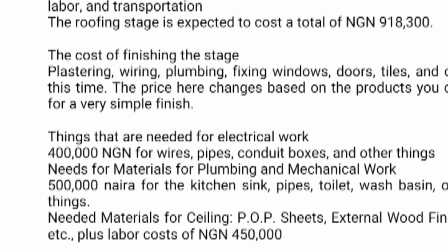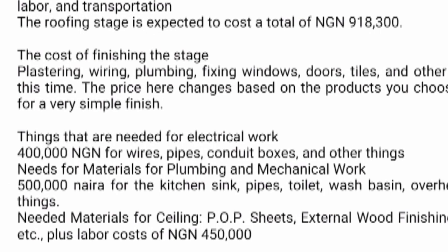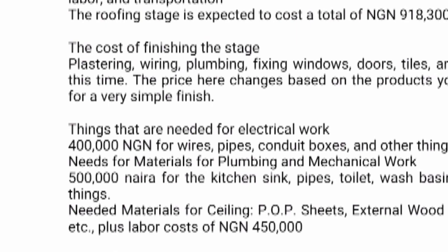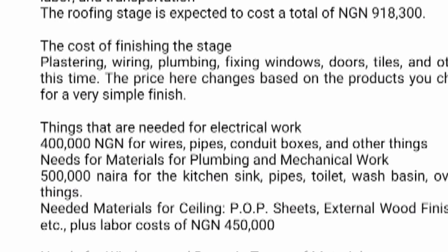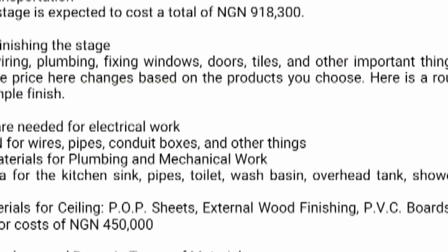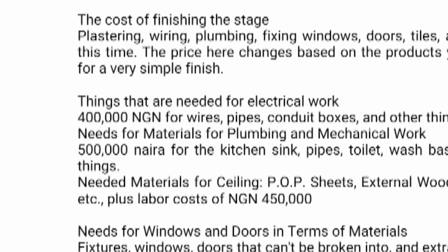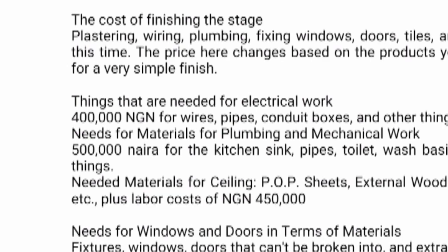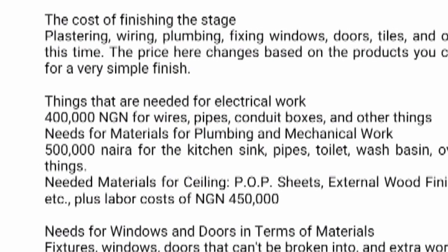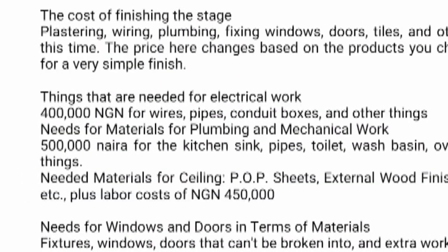Things that are needed for electrical work: 400,000 naira for wires, pipes, conduit box, and other things. Materials for plumbing and mechanical work: 500,000 naira, for the kitchen sink, pipes, toilets, wash basins, overhead tank, shower, and other things. Please, this depends on the kind that you want, because there is even a shower alone of more than 100,000. So it depends.